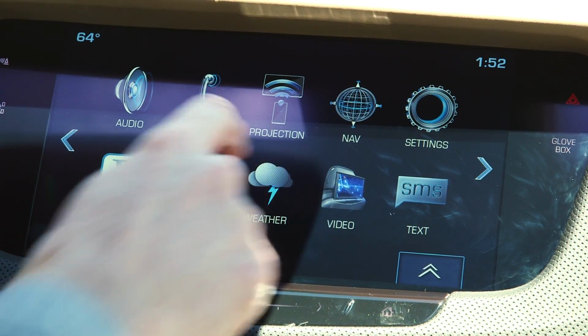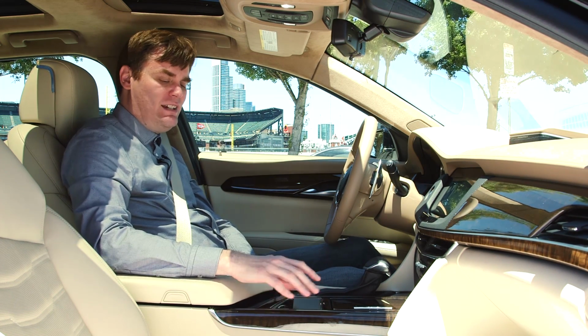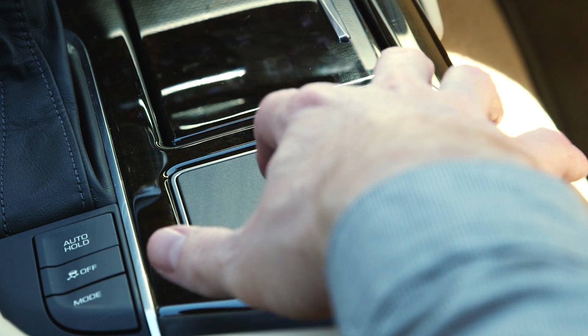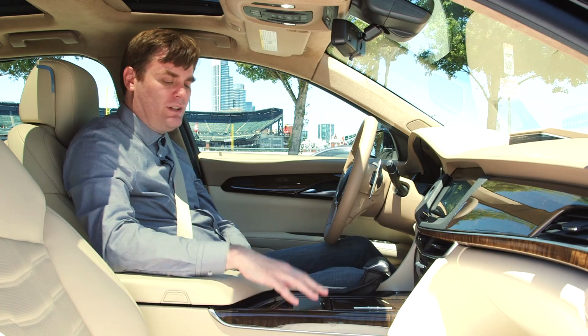Now controlling all this, you can either use the touch screen, or if you're not comfortable reaching out here and you're more comfortable with your hand just sort of resting here, you can use this touchpad, and it has haptic feedback. You can tap on things, you can hit back. It's really up to the individual. Both of these work great. I will say that Android Auto and CarPlay do not support the touchpad.